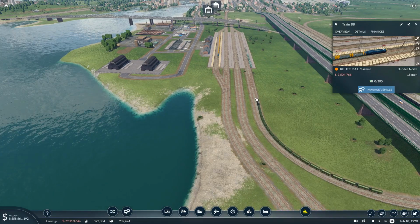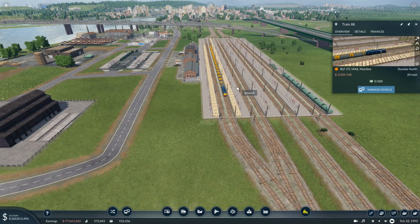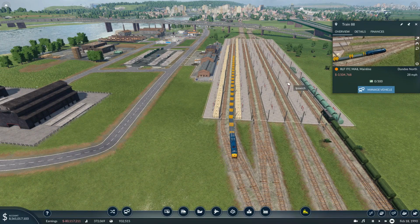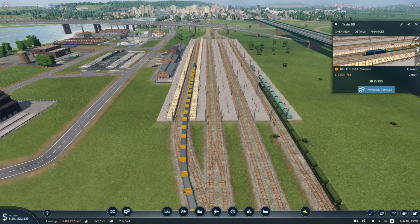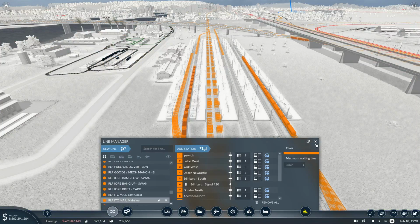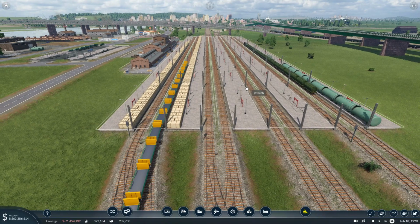Where's the other one? I'm assuming you're going to pick stuff up, right? Be kind of stupid if you do not. Oh no, it's just going. Where are you going? You're heading for Dundee. It's heading straight for Dundee. Can you go to London? Ipswich. Ipswich ain't in that direction, my friend. And Dundee. Okay, head to Dundee if you so wish.